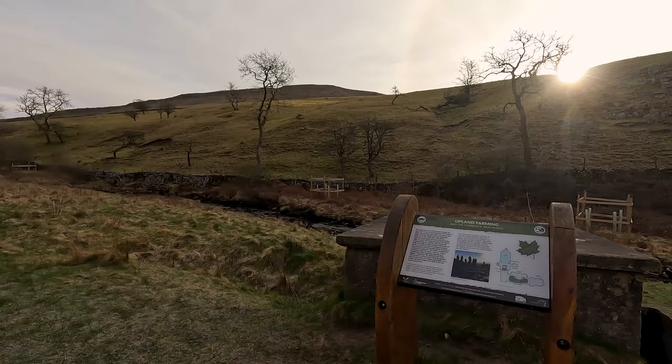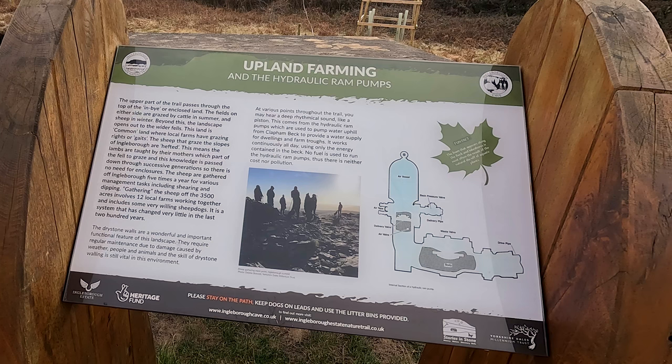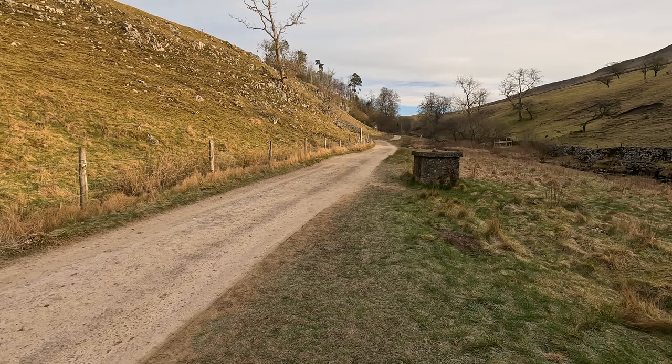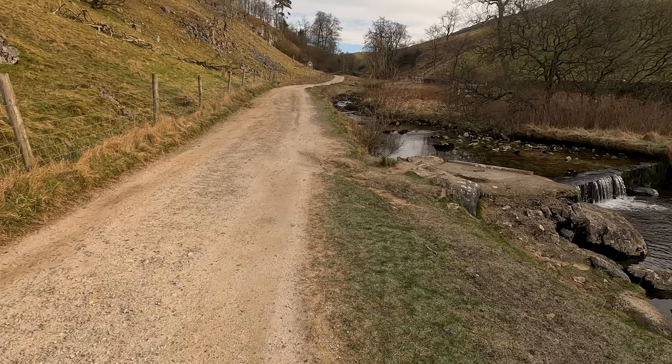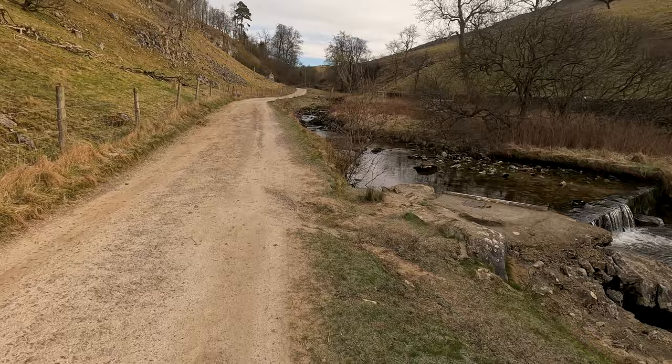The noise is coming from these hydraulic ram pumps. They are used to pump water uphill from Clapham Beck to provide a water supply to nearby dwellings and troughs. On along the road, where you soon reach Ingleborough Cave.